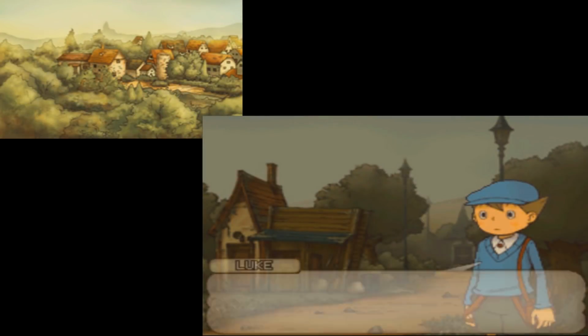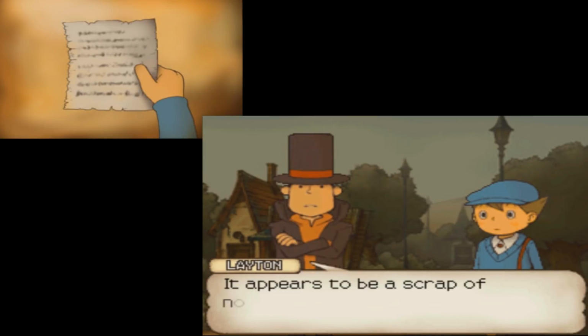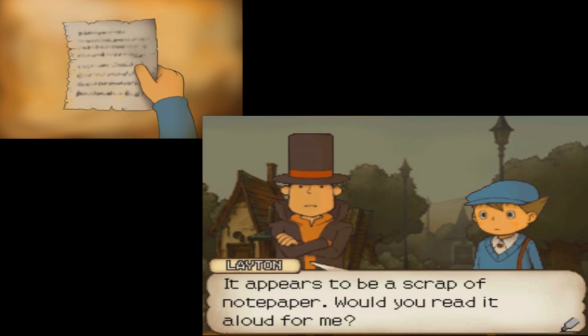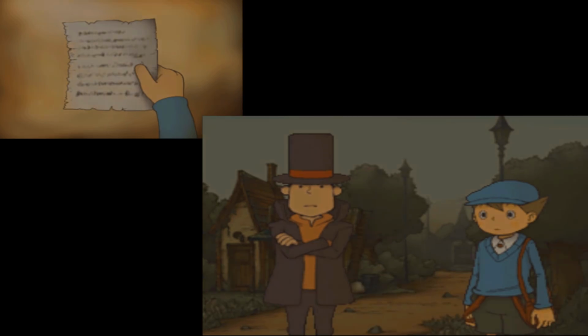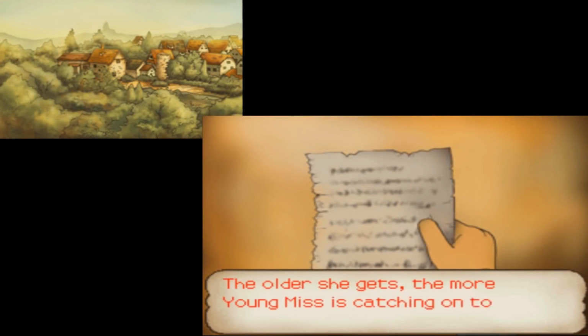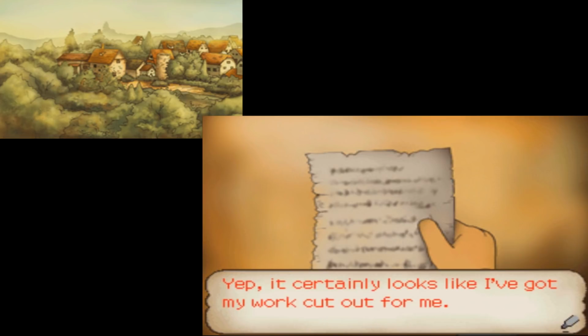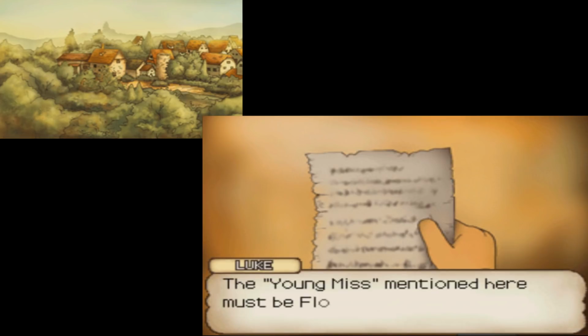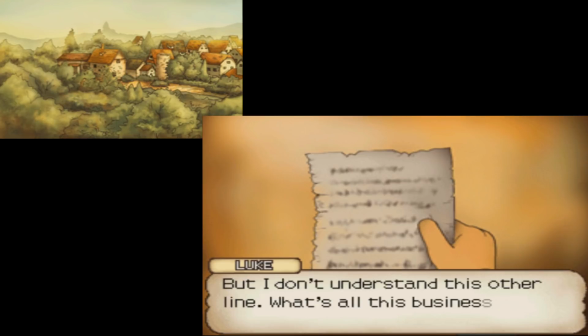Oh my gosh! Look at this, Professor. It was lying on the ground. It appears to be a scrap of notepaper. Would you read it aloud for me? No problem, Professor. Alright, let's see. The older she gets, the more you'll miss catching on to this village's secret. She seems lonely, which is probably why the boss asked me to build an amusement park for her. Yep, it certainly looks like I've got my work cut out for me. Must be Flora, yeah. The whole park was just for her.